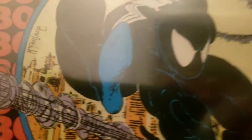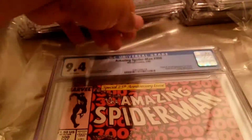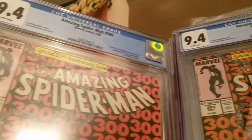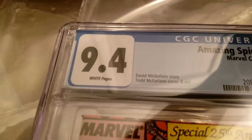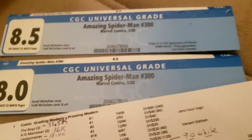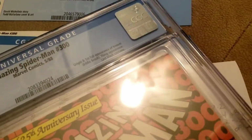Oh man, this is beautiful. Oh my gosh, hold on. Sorry about that. 9.4. Two 9.4s now. Look at that. It's white pages also. White pages. So I got, wow, two 9.4s.